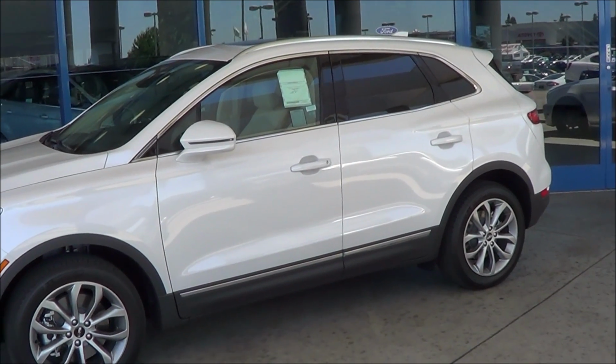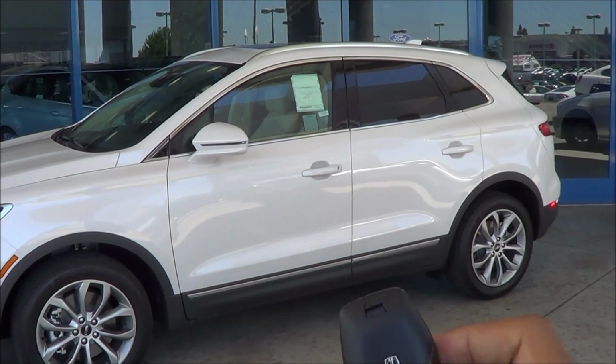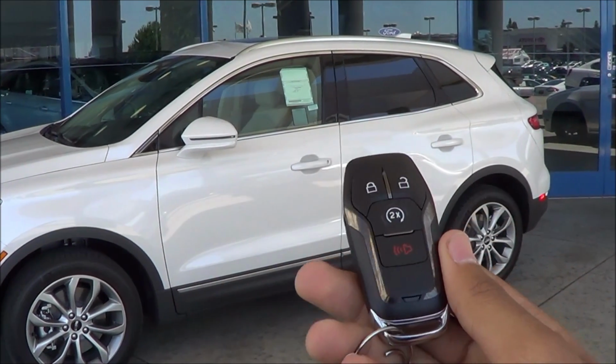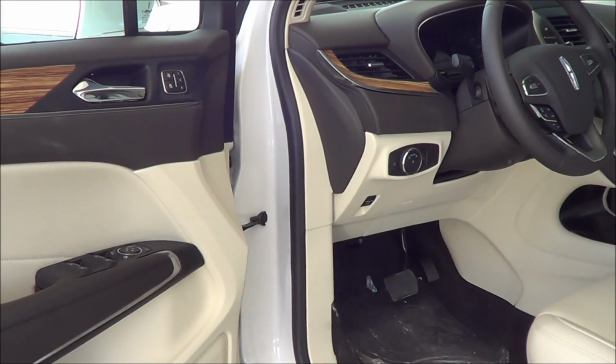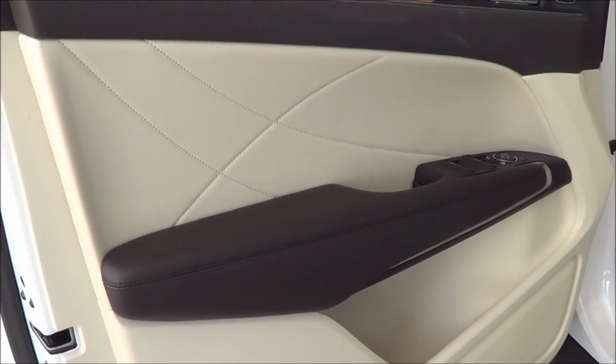You do have remote keyless entry, as well as remote engine start. Now, as far as the key fob design of the MKC goes, it's pretty stylish, I like it. Now, access in the MKC is actually pretty good thanks to its wide opening doors.